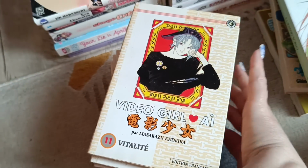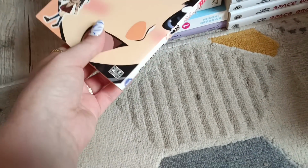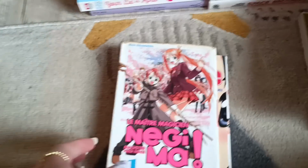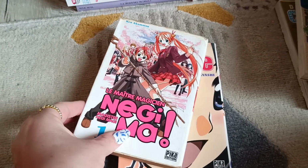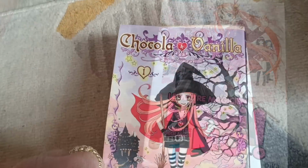So I need to read those, and I'm sure my daughter will read them at some point too. What do we have here? I bought a whole bunch from the same person. They had number 1 of a bunch of manga they obviously didn't find interesting enough to buy the second one. So, chocolate and vanilla.